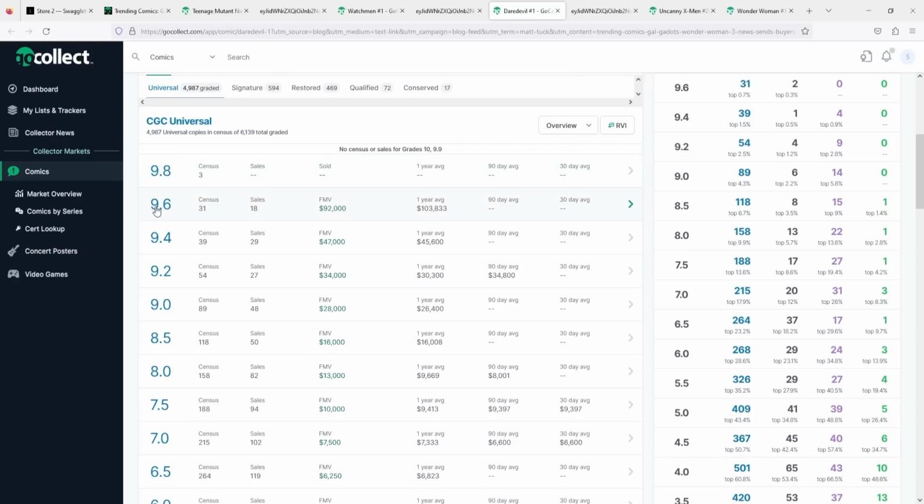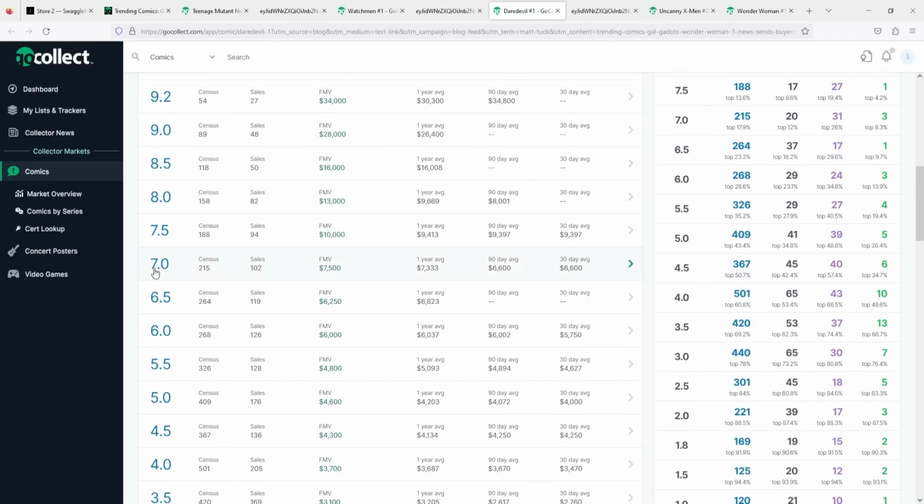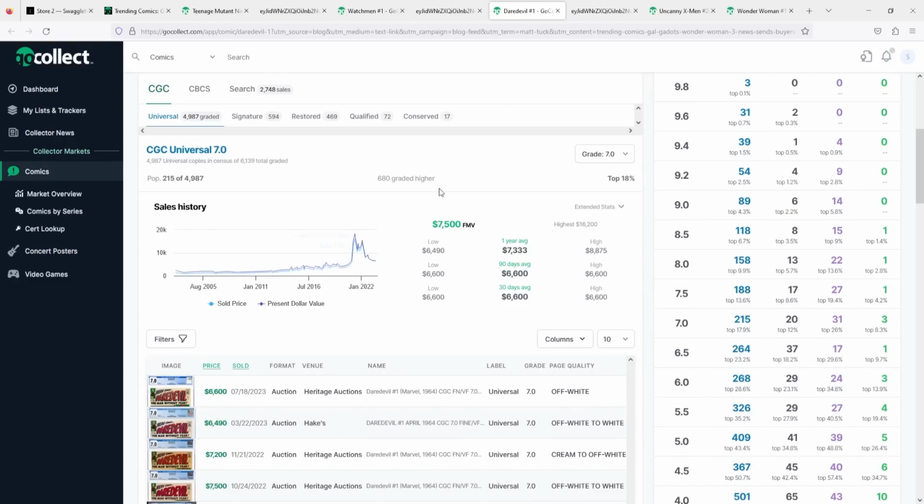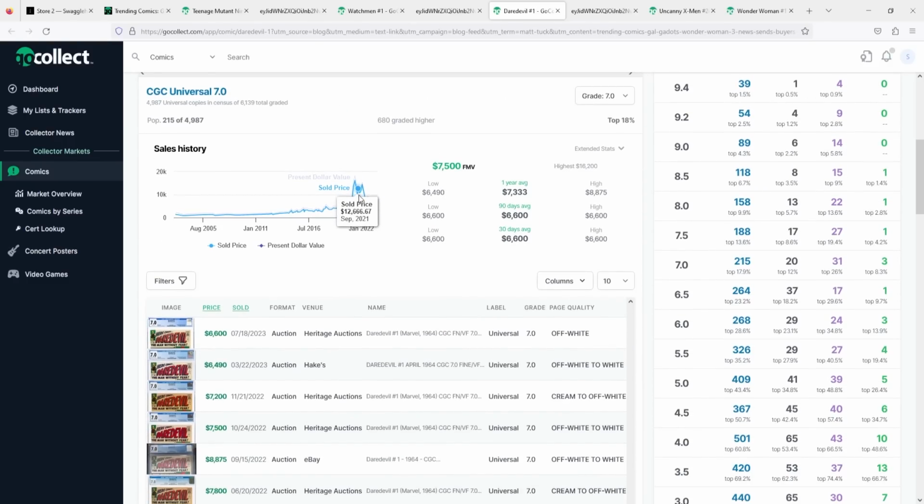9.8 has 3 on the census, 9.6 is 31, but let's go down here to the 7.0 range where we can see a 30-day moving. 215 on the census, fair market value 7,500, but the 30-day moving is actually in the $6,600 range. And you can see that this graph shot up tremendously in the COVID boom. I mean, this is one of the books that really, really blew up.